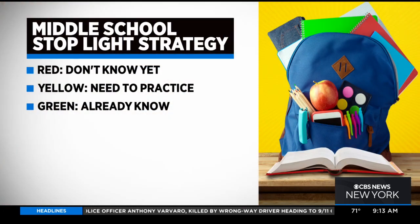I don't know this. I need somebody to teach this to me. Yellow, I need to memorize this. I need to practice it just a little bit. And green, I got this. I really don't need to spend time on this. So do that first, and then use your time to actually work with the material you don't know. That's perfect, because it's so hard sometimes for middle schoolers to even share their feelings. But you can say red, green, yellow. Absolutely.